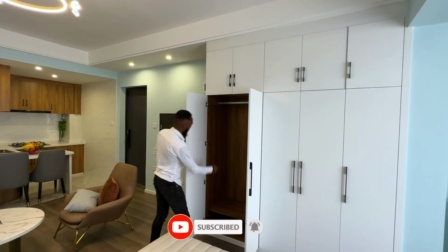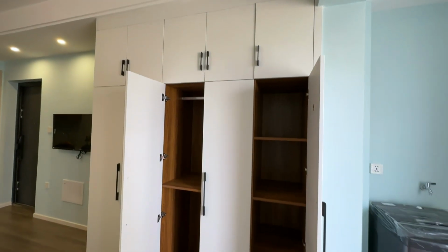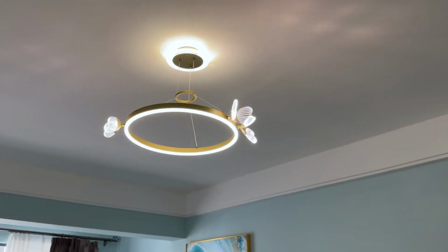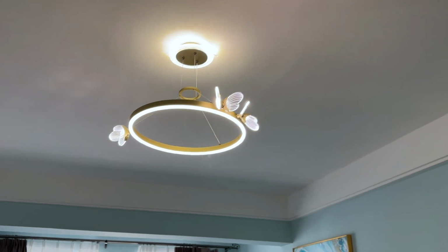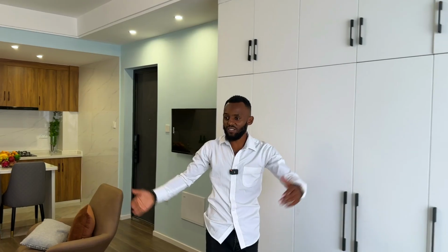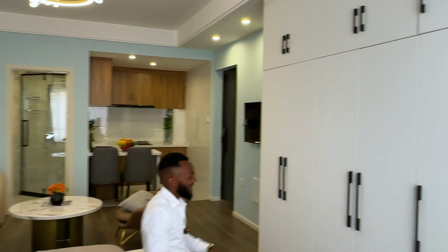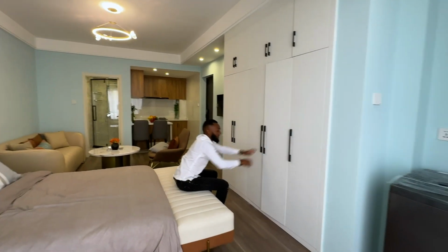This one has the wooden touch inside, carried from the kitchen. That's a good touch to see. And we have a very simple gypsum ceiling setup, very simple lighting fixture there, and a bedside table. From here all the way it's your bed, and very nice spacing. Even when you're sitting here, you can still open your wardrobe. So this is quite spacious.